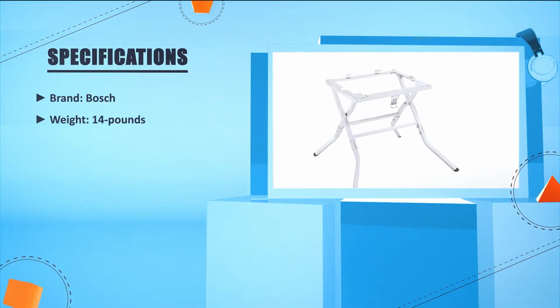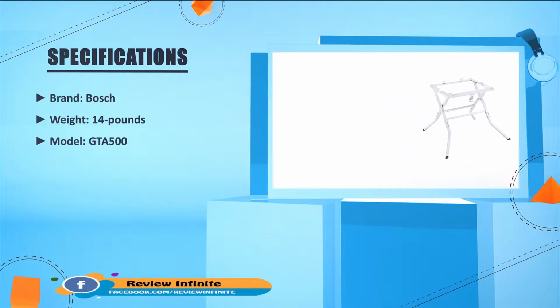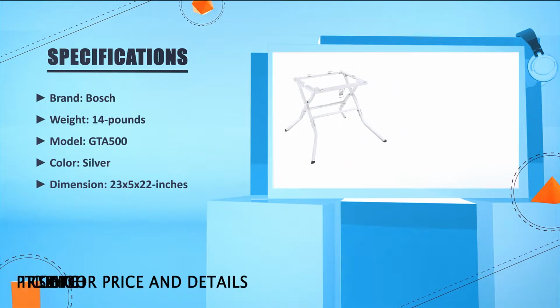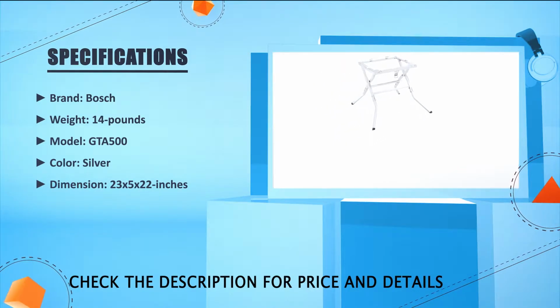Brand, Bosch. Weight, 14 pounds. Model, GTA500. Color, silver. Dimension, 23 × 25 × 22 inches. Check the description for price and details.